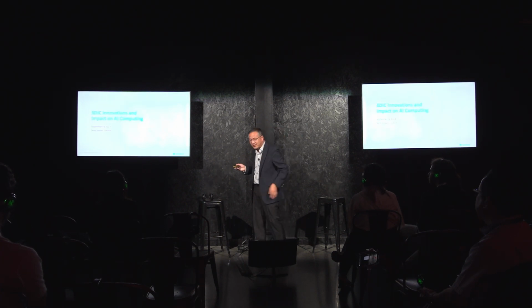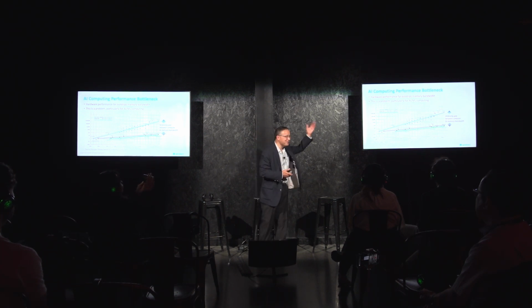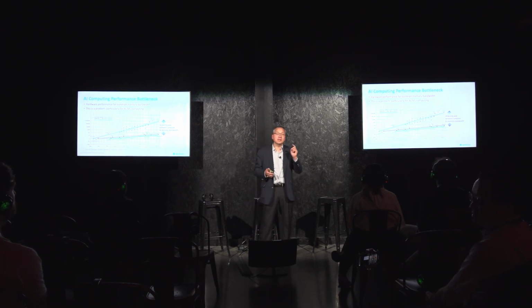So the title is 3D IC innovation. Here, I will start by describing a problem that everybody knows about. Over the last 30, 50 years, computing has been increasing by whatever magnitude you can read from the chart. But the key here is that memory is not. Memory is much, much slower. This hasn't really been a big problem for CPU computing. CPU somehow has managed to live with slower memory all this time. But it is a huge problem for AI, and I'll show you why.